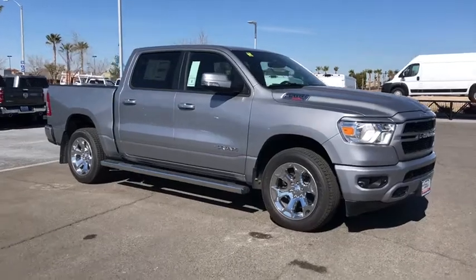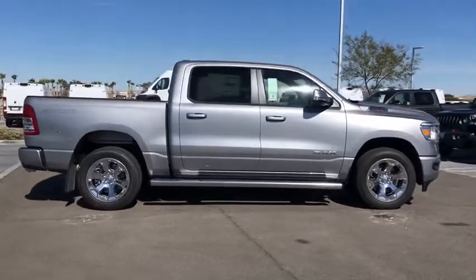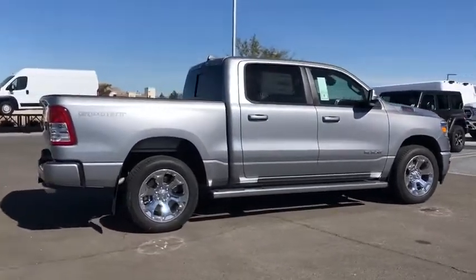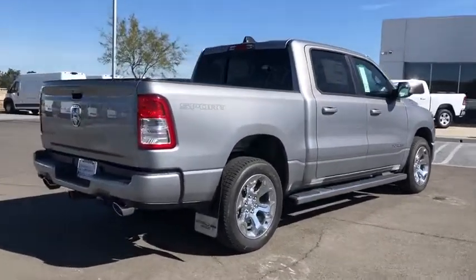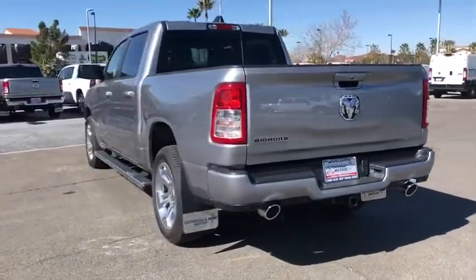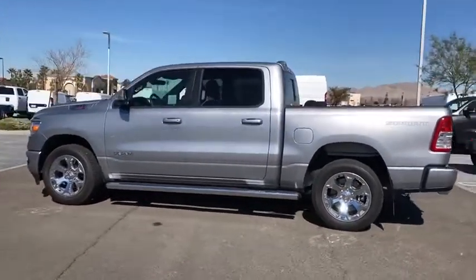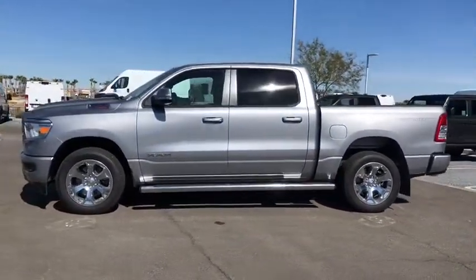Stop by and take a look at the 2020 Ram 1500. Ram 1500 went against the Chevrolet Silverado, Ford F-150, and Toyota Tundra, which are all excellent trucks in their own right. The Ram took home the prize for its well-rounded strengths. This vehicle has less than 100 miles. Here are some of this vehicle's great options.